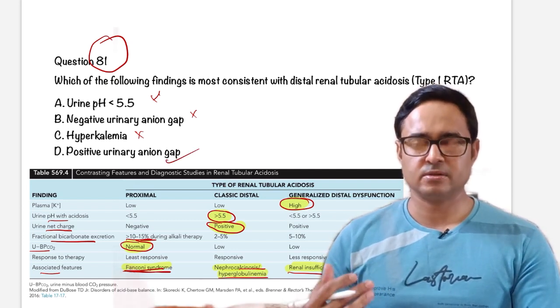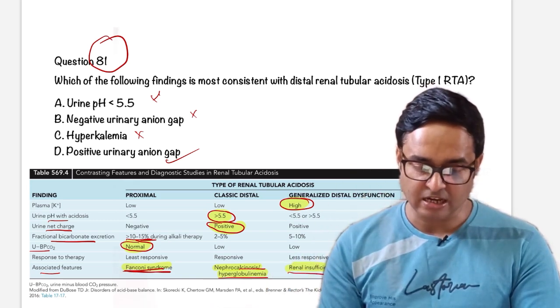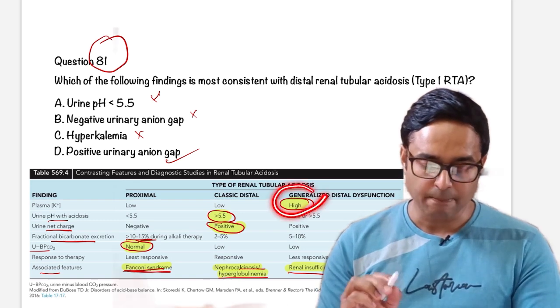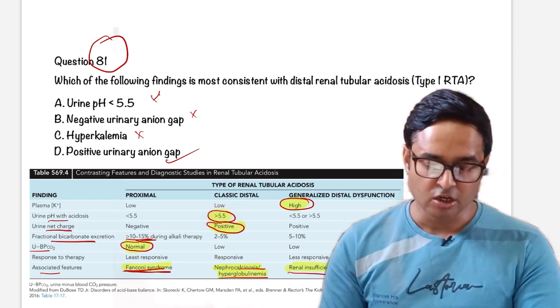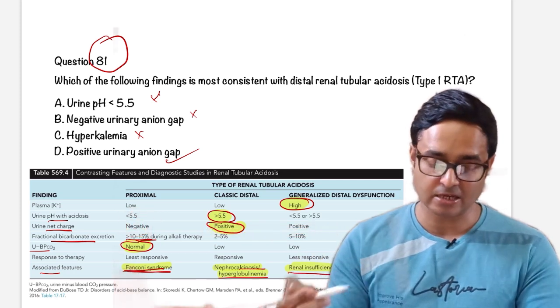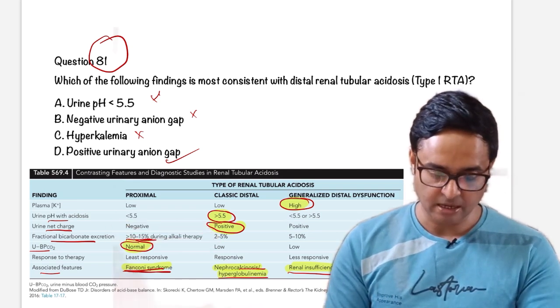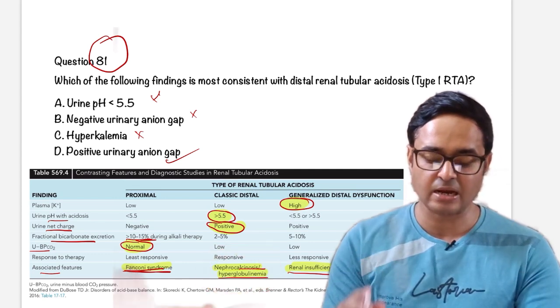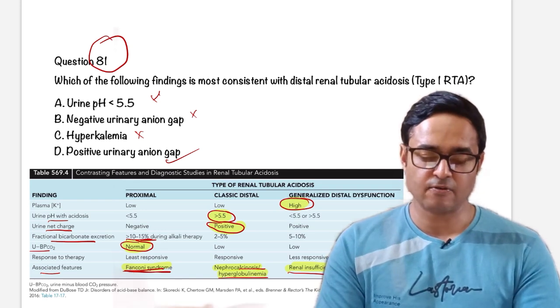I can't go into the intricacies of this topic basically, but just see. Potassium is high in type 4 RTA. First question. Urine pH is more than 5.5 in distal RTA. Second question. Urinary net charge is negative in proximal RTA, positive in other RTA. Next question. Fractional bicarb excretion is more than 10 to 15% in proximal RTA. Next question. And associated features like nephrocalcinosis and hypergammaglobulinemia are seen in classical distal RTA. So 5 to 7 questions are from this table.